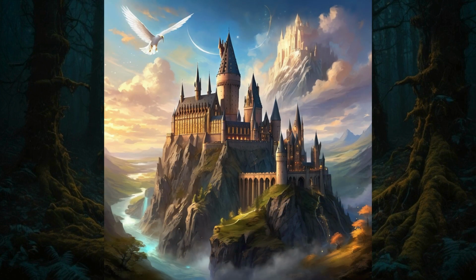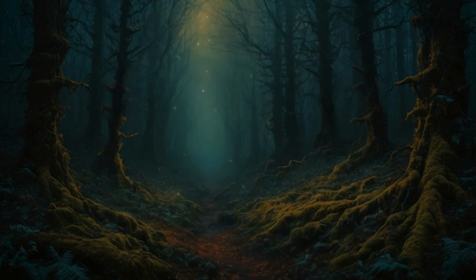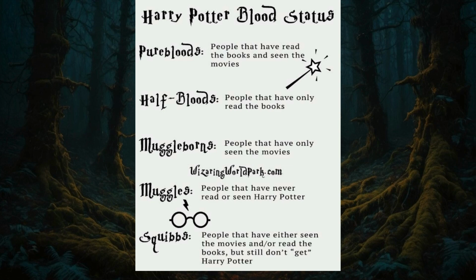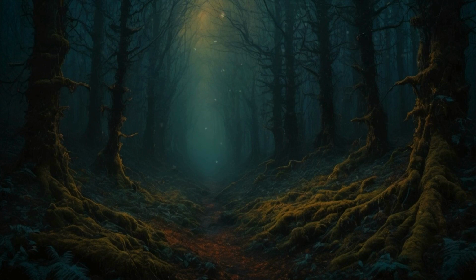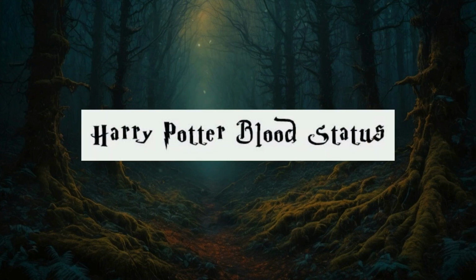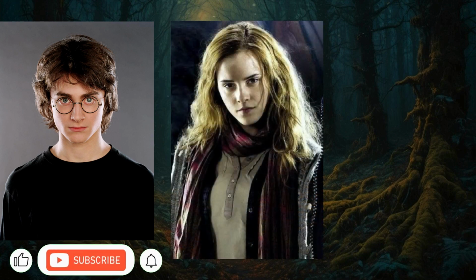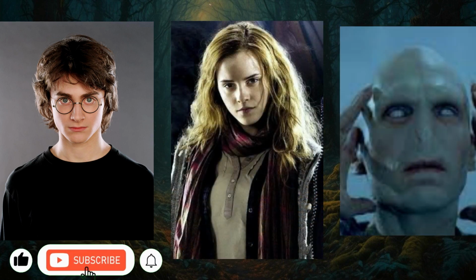Today we're going to explore one of the most fascinating and controversial aspects of J.K. Rowling's magical universe: blood status. Throughout the series we see how a wizard's ancestry affects their status in the magical community. But what exactly does blood status mean? How does it impact characters like Harry, Hermione, and Voldemort? And why did Rowling include this theme in the first place?